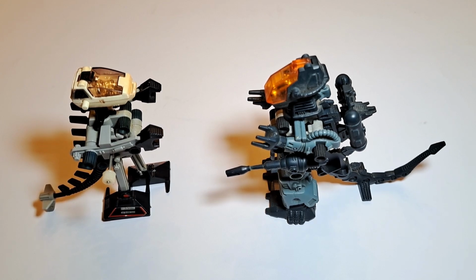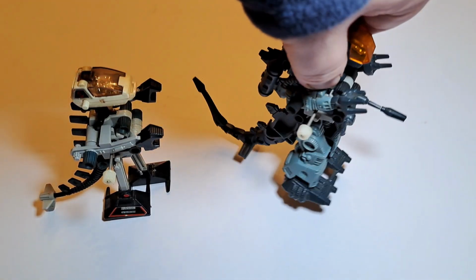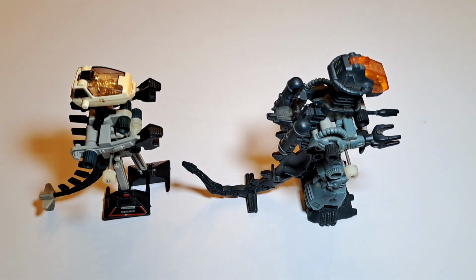He's got better arms, he's got bigger guns, he's more armoured, and he just looks meaner than the Tyrannozoid does. And this is how Zoids have always gone. They've constantly developed them over time and made them look sleeker and more aggressive and all that sort of good stuff. But the core design is exactly the same because he is actually still a wind-up toy. At the end of the day, he's got a wind-up motor.